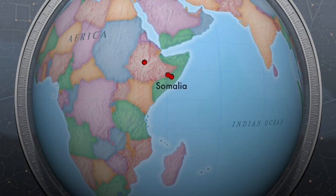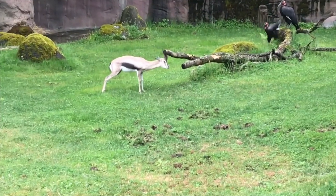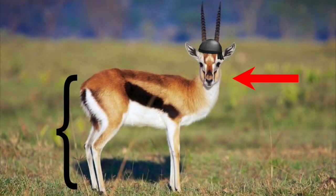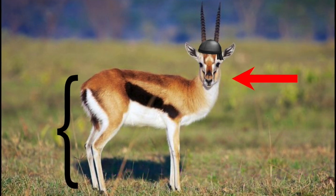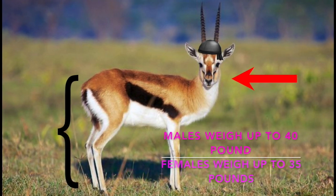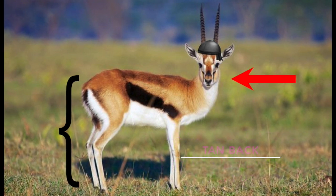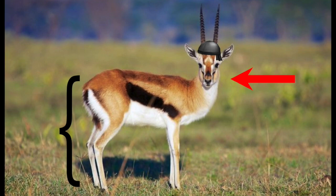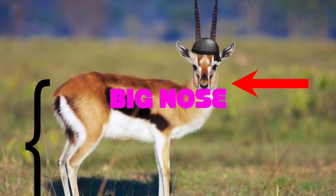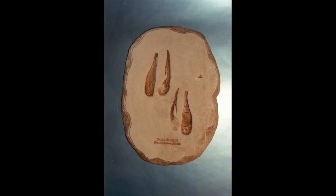Speke's gazelle can be found in Somalia and Ethiopia. They reach a maximum height of about 2 feet. The males weigh up to 40 pounds, while females range from 24 to 35 pounds. They have a tan back and a white underside. They also have a big nose, which is responsible for the animal's loud alarm call. This is what his footprint looks like.